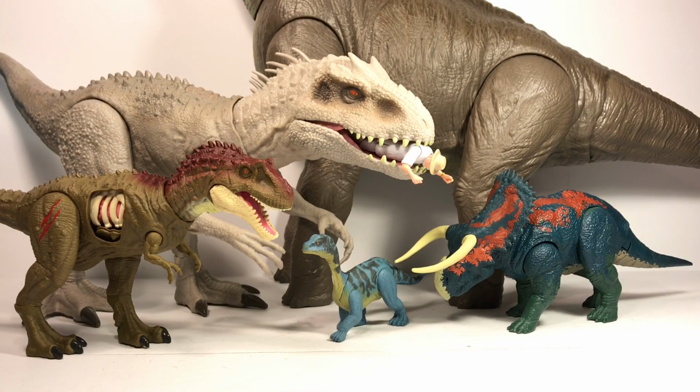So that's my list of the top 5 figures from the Mattel Jurassic World line of 2019. I'm sure other people's lists will differ from mine. This is just my opinion. So I'd love to hear in the comment section what are your top 5 favorite figures of 2019.